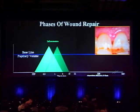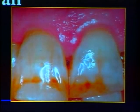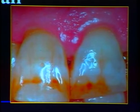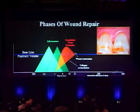You see that we continue to maintain swelling over baseline, but it's looking a little bit different. We're finding that the neutrophils are being replaced by macrophages, and the macrophages are producing growth factors that are supporting matrix deposition, fibroblast production, angiogenesis, and we continue to be swollen. At around 5 days, we begin to enter into the granulation tissue formation phase.